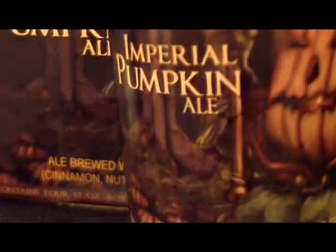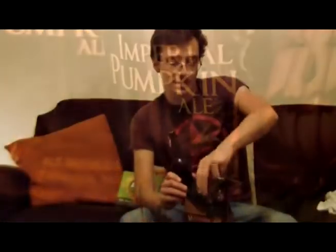Alright, it's 12 fluid ounces. The packaging is pretty neat. The box, you got the scary looking pumpkin guy. Pretty interesting font choices as well. Looks like a sans serif. Actually, it looks like a serif, excuse me. It's a 4-pack. Picked this up for maybe $11.99 at the local grocery mart.